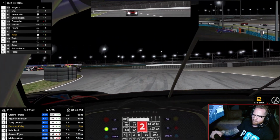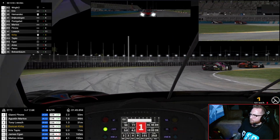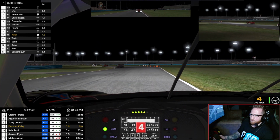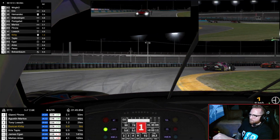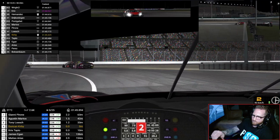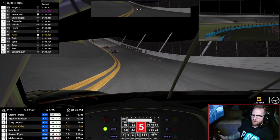1:45.894. Didn't really work for me anywhere. Just couldn't get it slowed down enough. That's a good exit, that. Traction control not stepping in. Got the braking done just about right. You can see the advantage it's given me.